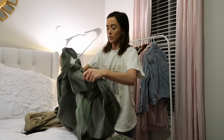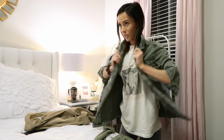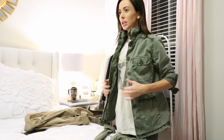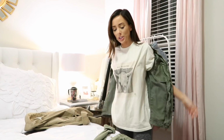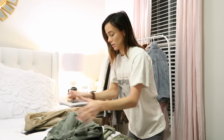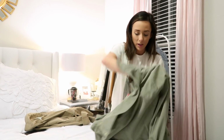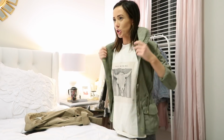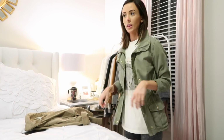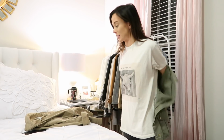Let's do these really quick. This is, I think, by Caslon from Nordstrom. There's a bobby pin on it. One thing that I don't love about this one is that it doesn't cinch at the waist, which I personally really like with utility jackets. So there is a part of me that's not wanting to keep this one. But then I feel like it looks a bit washed out and not like a true army green. Yeah, I think I might toss it. Not toss it, but sell it.